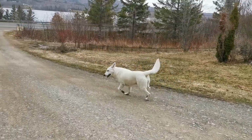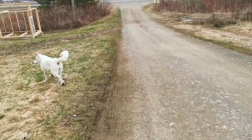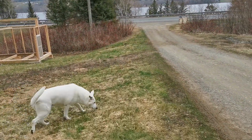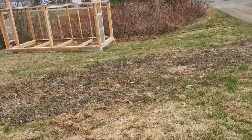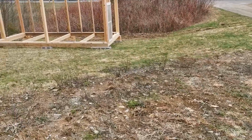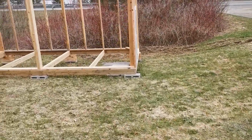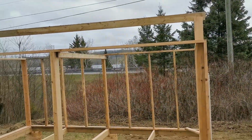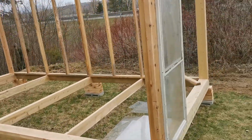So we're going to take a look at where we left off yesterday at the greenhouse. We actually had a few little bits of snow falling, which is not fun. It's amazing how quickly the temperature changes until it stabilizes. Anyways, so here we are. We have done quite a bit yesterday.